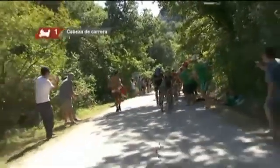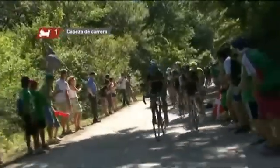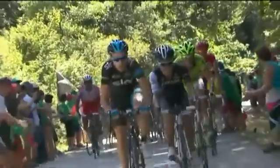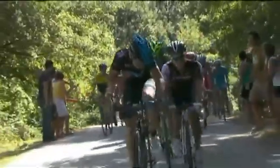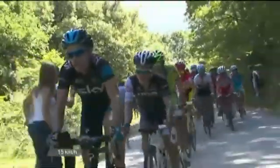Nasser Bouhanni, he might look for a win tomorrow, because it is a day we think the sprinters will enjoy tomorrow. You can never tell with this Vuelta a España. Everybody just allowing Dignan to go as long as he can. They're all waiting. This is quite a long climb at 9.9 kilometers. They know that they've got the tough stretch 2 kilometers out.